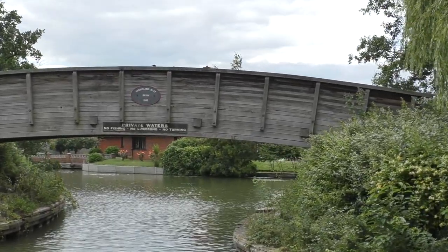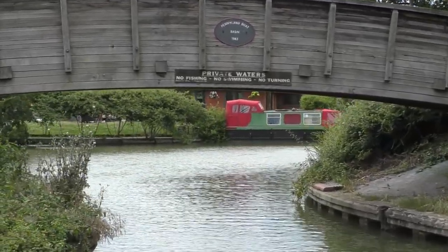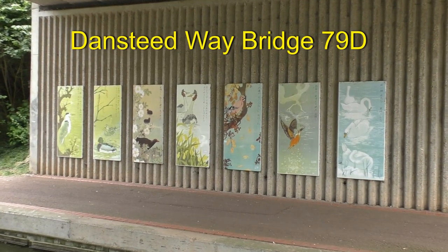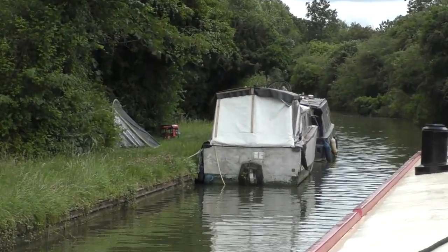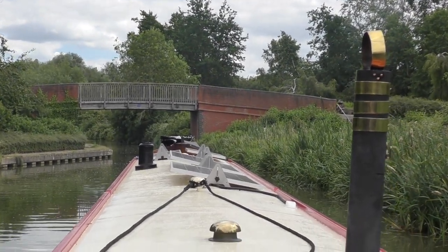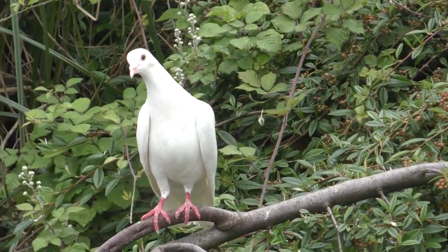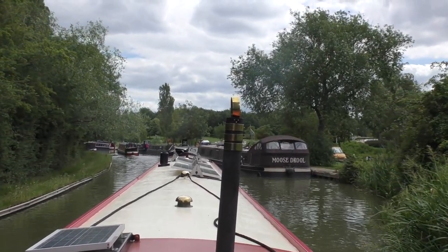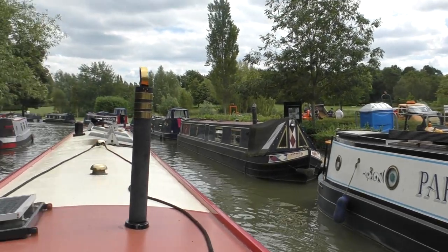Now this is an absolutely beautiful private marina. Homes, gardens, boats, what more could you ask for? The Y-beam boat here, Moose Drool, has recently been for sale with the brokerage Rugby Boat Sales.